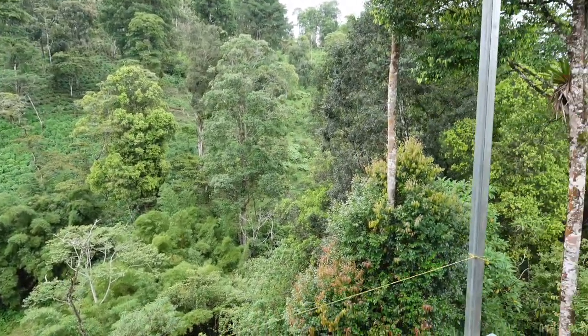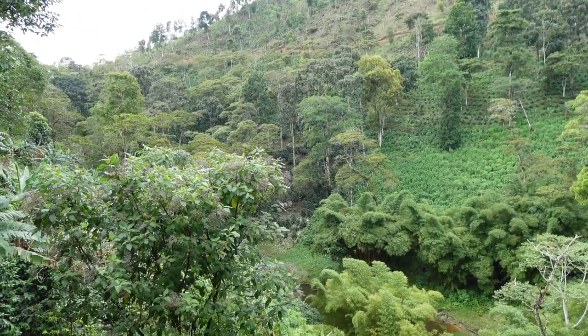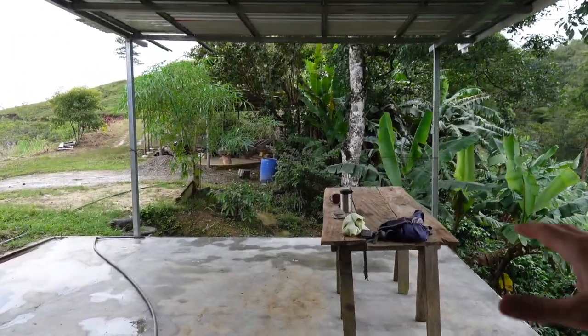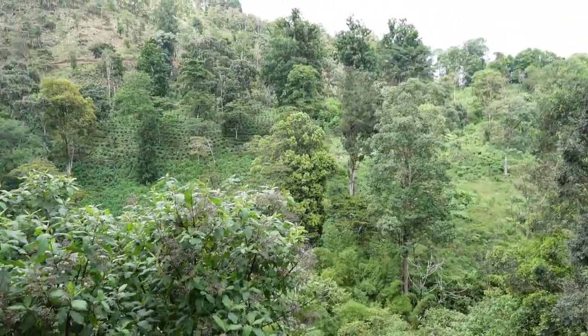So the goal is to have a desk out here so I can edit videos for you guys and also continue to create content about Nicaragua and coffee. And then right here I'm going to have a patio where we can hang a hammock, come out here in the morning, and drink a cup of coffee while we're working hard to build out this farm.